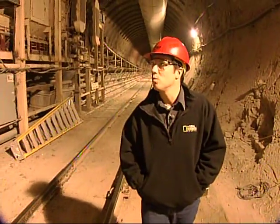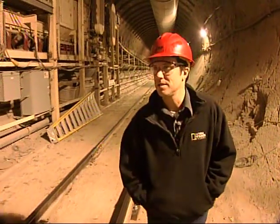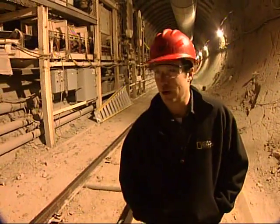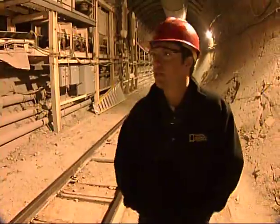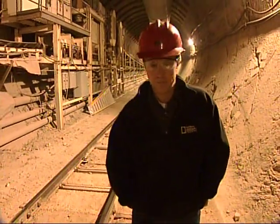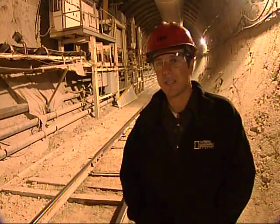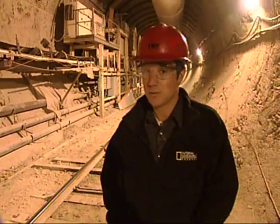This tunnel that I'm in was finished in April of 1997, but the Department of Energy has been studying this site for decades. They've been taking a really hard look at Yucca Mountain's geological features, trying to answer basically one big question, and that is, can they safely store radioactive waste here, essentially for thousands of years?